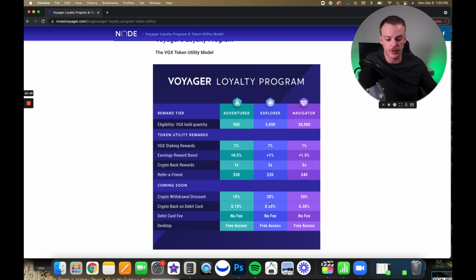This is a big factor when it comes to using your debit card, if you choose to get one, with the Voyager program. You're going to get, up to, let's say for me, 0.2% back on any purchase that I make. So this is just another added little bonus where I can continue to climb the ladder here, use these features, and be able to get more VGX and hopefully hit this navigator tier, or maybe there's even going to be a tier above that at some point in the future. I don't know, I think that is pure speculation, but I think that'd be really cool to see where potentially the rewards would get even better.